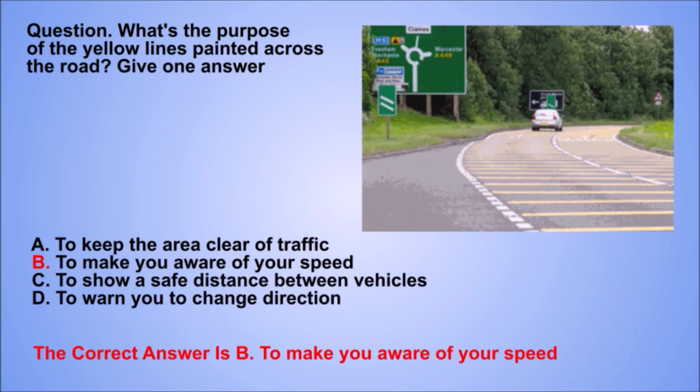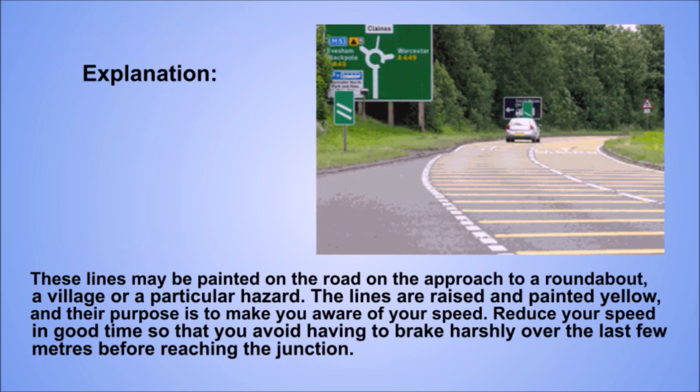To make you aware of your speed. Explanation: these lines may be painted on the road on the approach to a roundabout, a village or a particular hazard. The lines are raised and painted yellow, and their purpose is to make you aware of your speed. Reduce your speed in good time, so that you avoid having to brake harshly over the last few meters before reaching the junction.